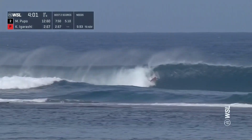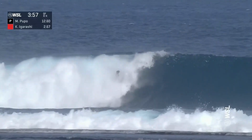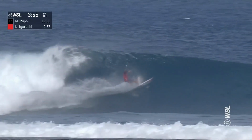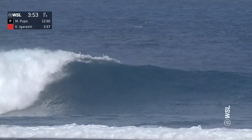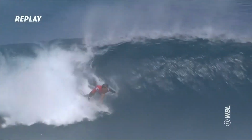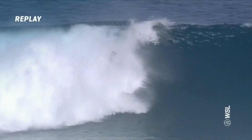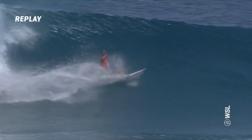Here we go. Igarashi on his final attempt and spends a lot of time in the barrel, battles for a finish, now kicks off. So he gets a 6.5. He's right back in the game. The time pressure's there. I mean, he forced his way through it. It wasn't a very hollow wave and made sure he got the exit.